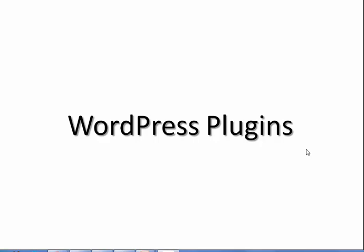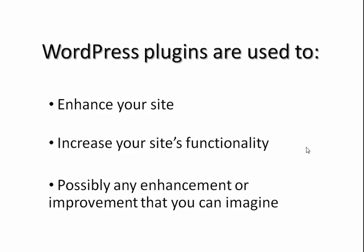Now we're going to talk about WordPress plugins. So plugins are what you use with your WordPress site to enhance your site, increase its functionality, and anything actually that you can think of. Any improvement, any enhancement, any function that you can imagine with your website, there will be a plugin for that.